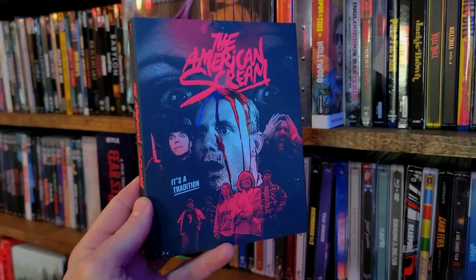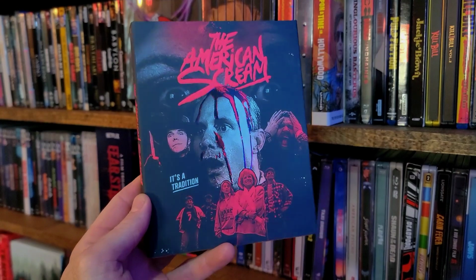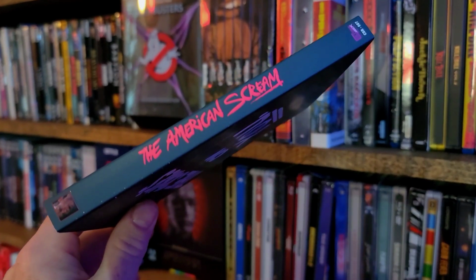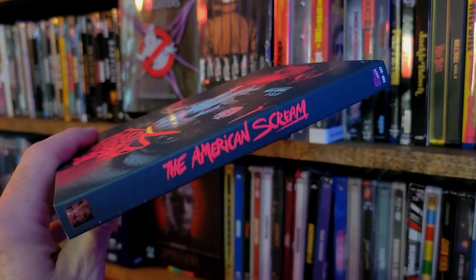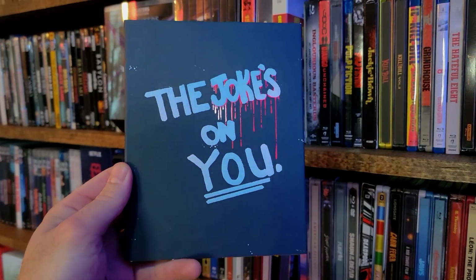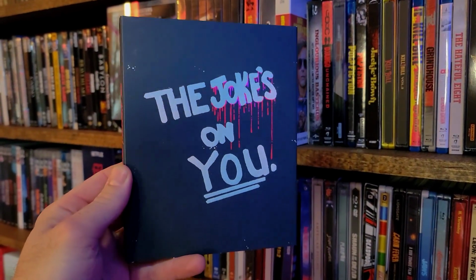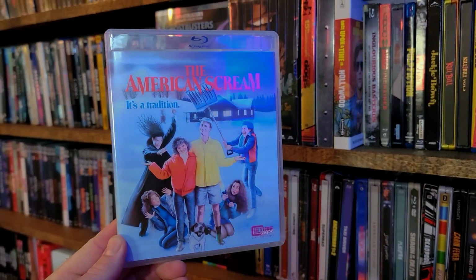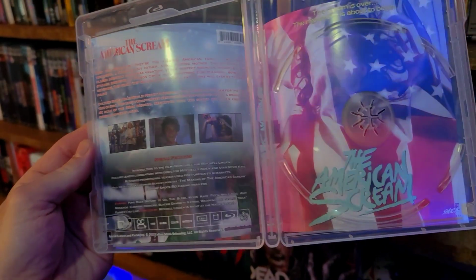As for the actual release, the transfer looks incredible, like I said, and you also get some decent special features. We get a feature-length commentary from the director and the actor that plays that weird friend that I talked about. It's a really informative commentary, and they talk about filming the movie. There's also a podcast included talking about the making of the film, Real Collections with Edward Beasley podcast, The Making of American Scream.